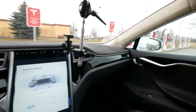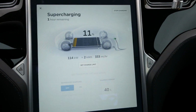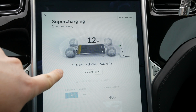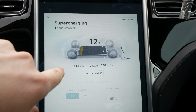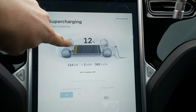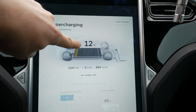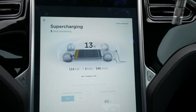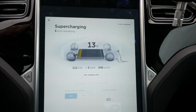Charging up at the supercharger, and as usual, nobody is here. And I am getting a whopping 114 kilowatts. That is really fast. I started at 8%. That was like 60 seconds ago. Now I'm at 12%. So I'm charging at 344 estimated miles per hour. That's really fast. So we'll see how long that lasts.